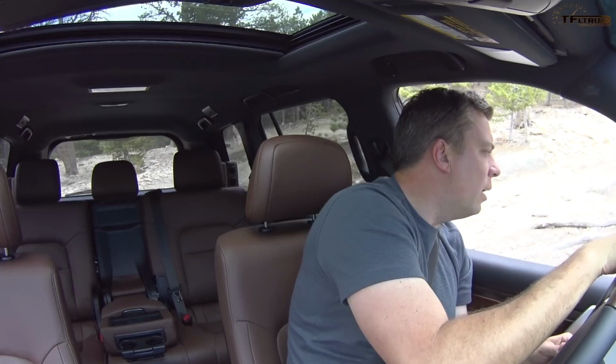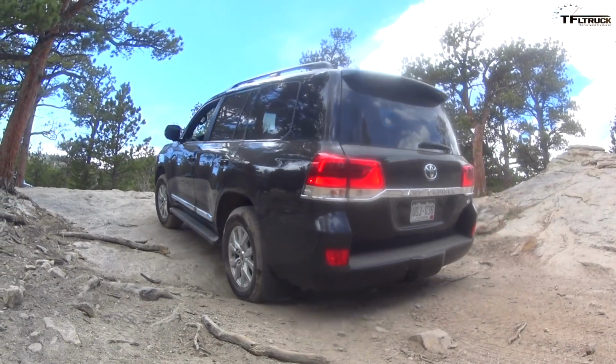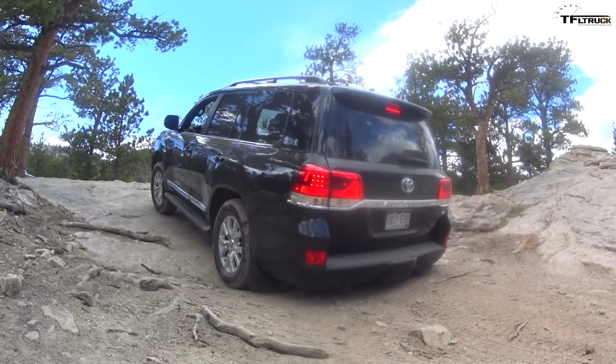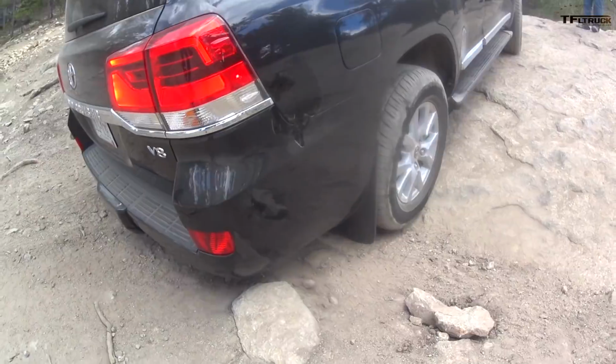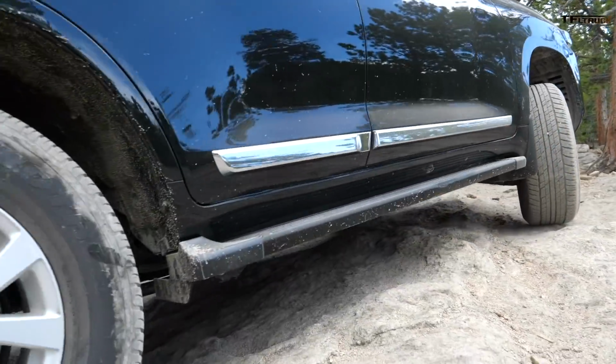There we go. That wasn't too bad. How am I in the back? Okay, keep going, you're good. Oh, slow, slow, slow. Okay, you're good. Just a mud flap. Yep, there you go. Ooh, plenty of traction climbing this rock. Nice.